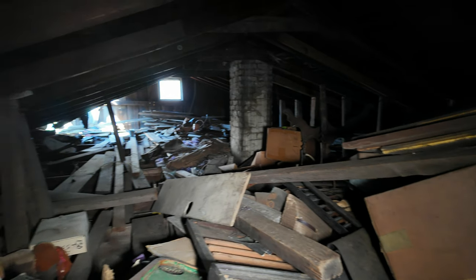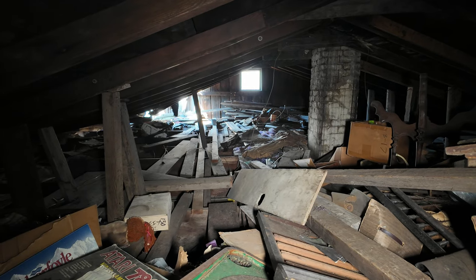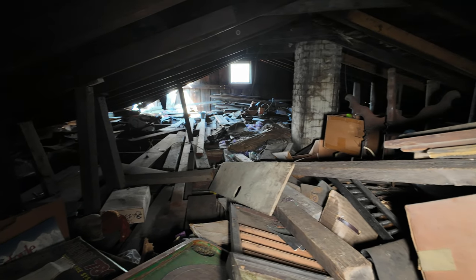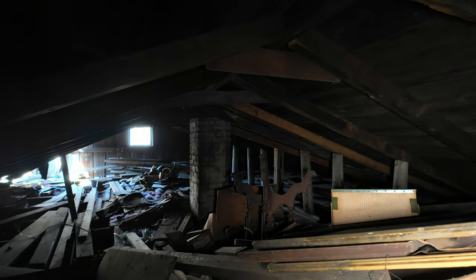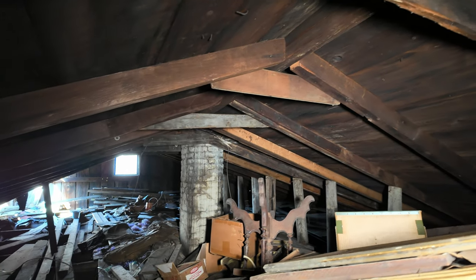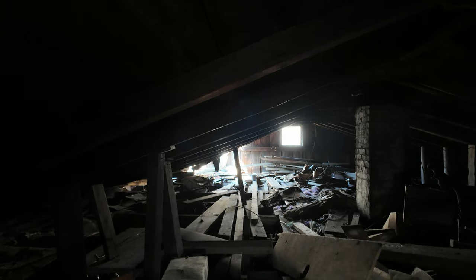Just making sure there's no animals up here. It's significantly warmer up here. Not gonna stay up here too long. I will start sweating. I thought I could walk out there, but yeah, I'm not walking out there. There's no solid floor. There's just random pieces of wood over the joists. But this is the attic. There's the big opening over there where the water is coming through.